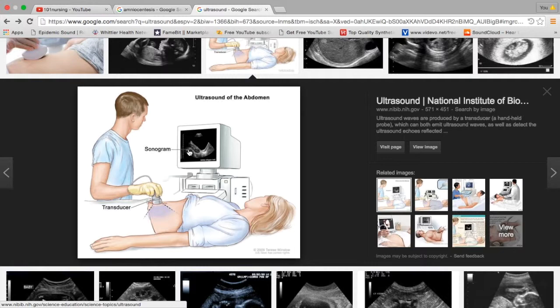With the ultrasound, you can see if your child is a boy or a girl. You can see if you have twins. You can see how big the child is getting, and if the child is proportionate for the gestational week. It's very effective, and that's one of the awesome innovations of modern medicine.